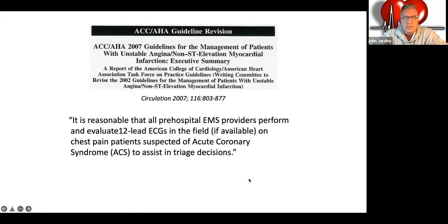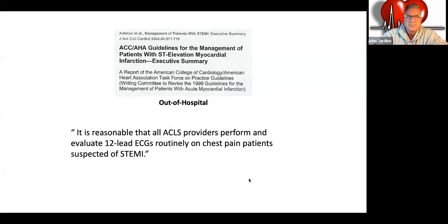Okay, so now this stuff is getting kind of old now, but this is the AHA guidelines. You can see from back in 2007. These are for patients with chest pain, whether unstable angina or non-ST elevation MI. It's reasonable that all pre-hospital EMS providers perform and evaluate 12-lead EKGs in the field for patients with chest pain. I think that makes sense, right? And I'm sure the protocol says anybody with chest pain gets a 12-lead ECG. And certainly anybody that you suspect ST elevation MI, whether their story is good or whatever, they look like they're having an MI, certainly a 12-lead should be routine on all these patients.